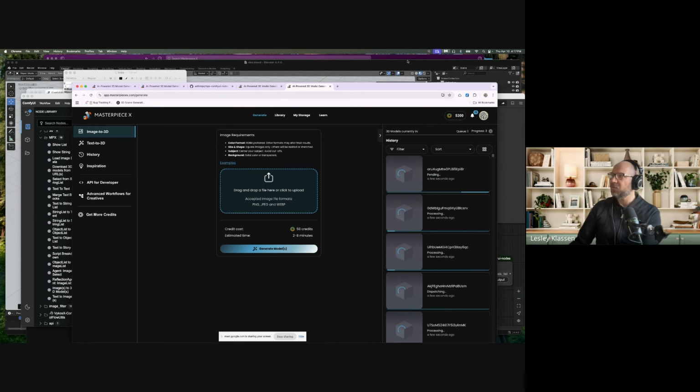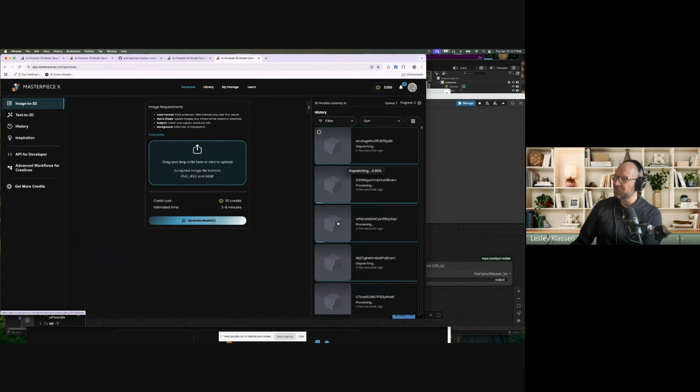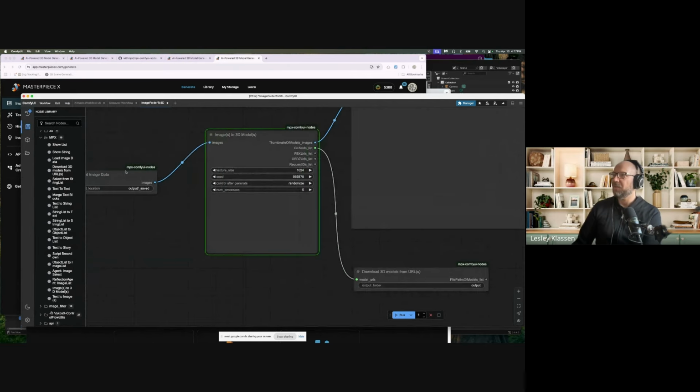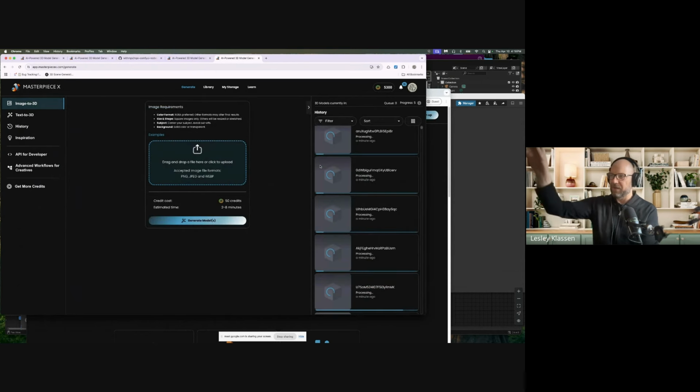But you can see where I logged into my account, I've got all these 1, 2, 3, 4, 5 objects that we just sent up, and you can kind of see them in process. I just wanted to show you that you can look at the process while it's happening, or in Comfy, you will see here a little green bar that'll pop up every once in a while to tell you the process. But they're being generated right now. And you'll slowly see them. So there's one that just finished right here.